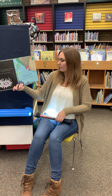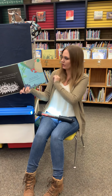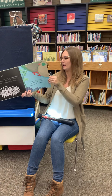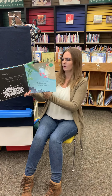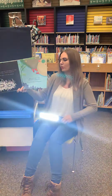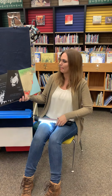Dark nooks under the rocks make perfect hiding places. Can you see who's resting here? Do you see anything there? I see something. What could it be? Oh, look at that. It's a little crab. A crab holds its pincers up to get ready to grab a tidbit to eat.